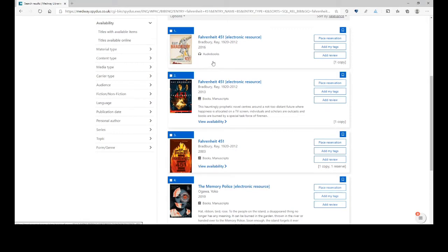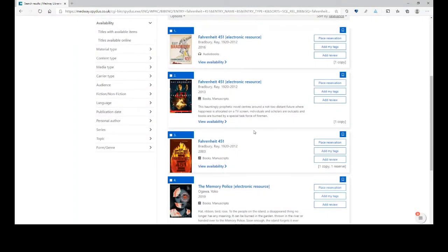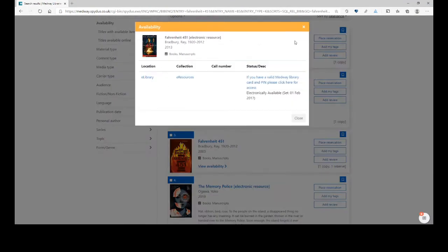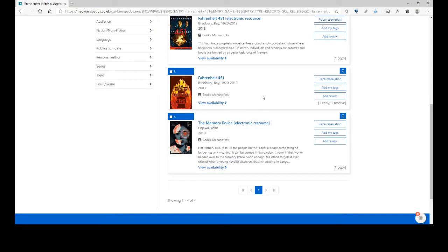And if we click here, we'll see what it says. Okay, it says e-library, and if you have your valid library card and a PIN number, you can actually reserve and access it now. There's also another electronic resource. And this is a book. Is it an e-book? Yes, it is an e-book, which again, if you don't want a physical, printed book, you can just type your PIN, type your library card, and get it straight away.